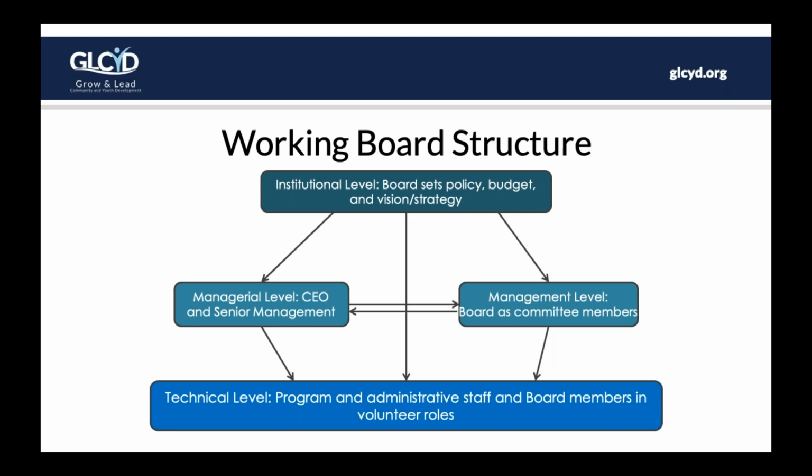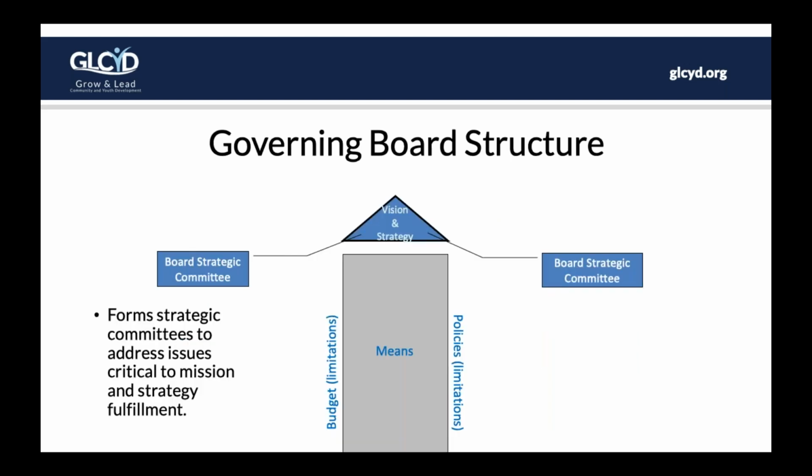So there's the working board structure, very hands-on, more informal as far as the roles go, because it's all hands on deck. Everybody's got to pitch in to make this thing happen. Again, typically smaller organizations. So that's the working board structure. Once again, going back to that tension point, you feel like it's time to be something different, and you kind of graduate into a governing board structure.